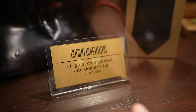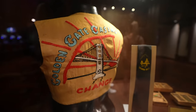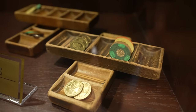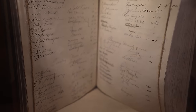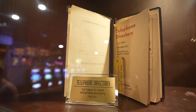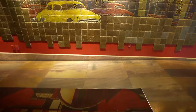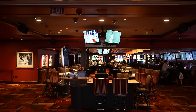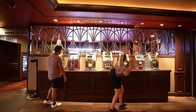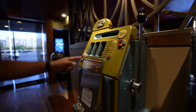So since this casino is so historic, in the main area, the main lobby, they have a bunch of memorabilia here, throwbacks. That's the casino uniforms from the 1960s. So these are old chip racks. Old room key. This is an original hotel ledger. Look at that. These are some old school slots.